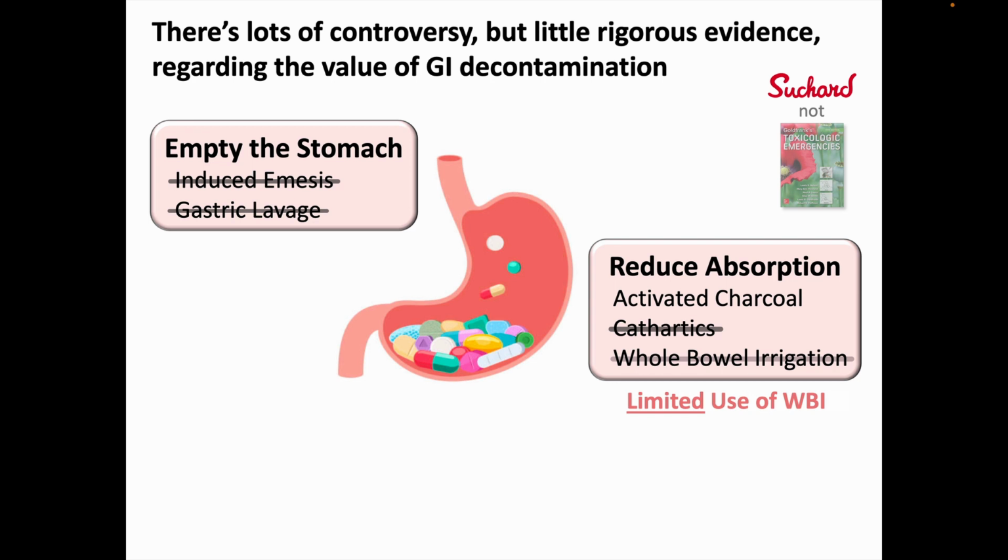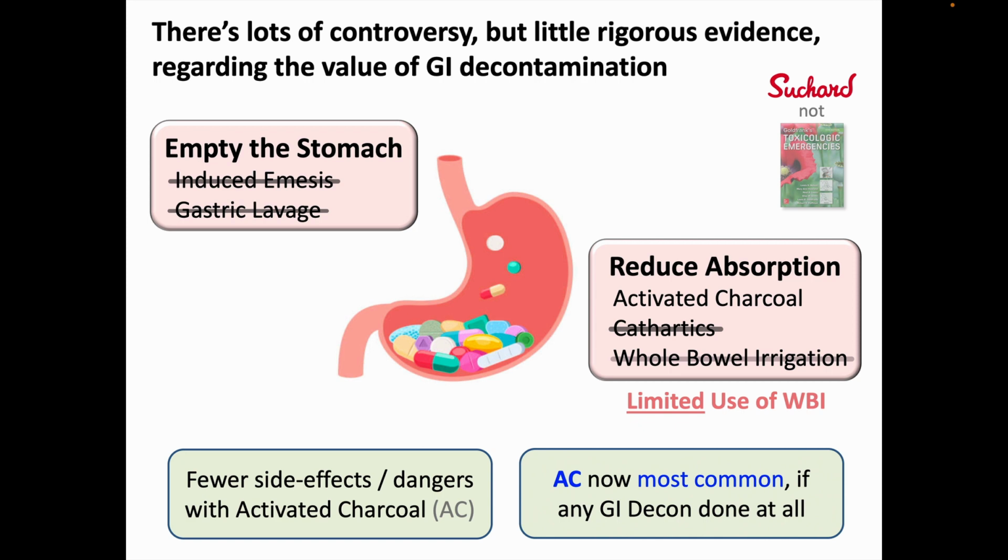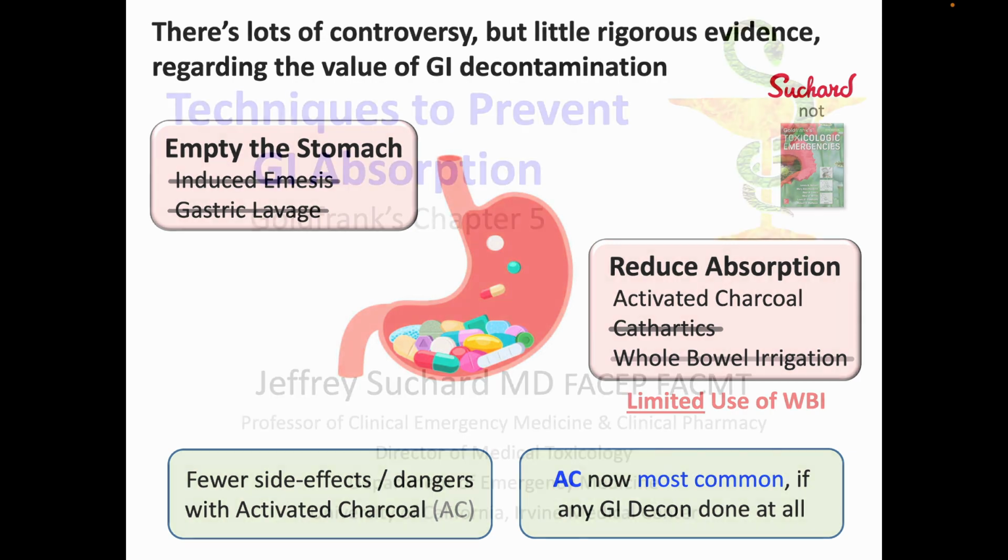See that video. And what we've got left is activated charcoal. Even if it's not a panacea, there are fewer side effects and dangers associated with activated charcoal compared to the other methods, as long as charcoal aspiration can be avoided. And the current state of the art is that activated charcoal is now the most common method of GI decontamination, if any GI decon is done at all.